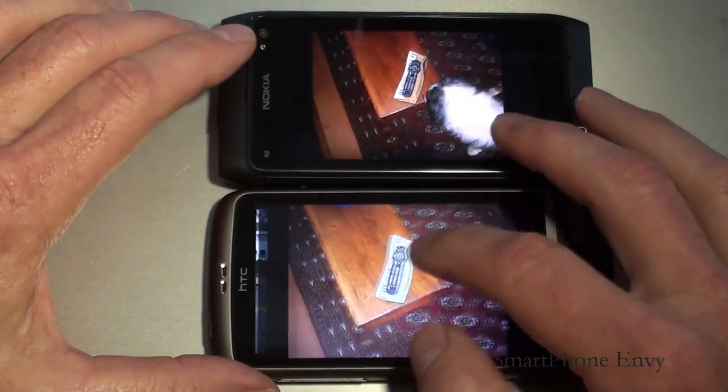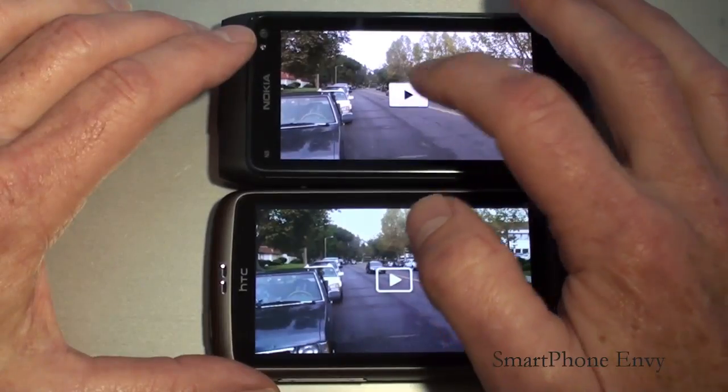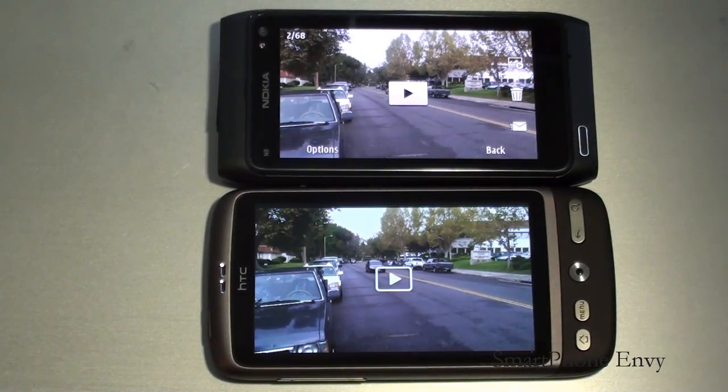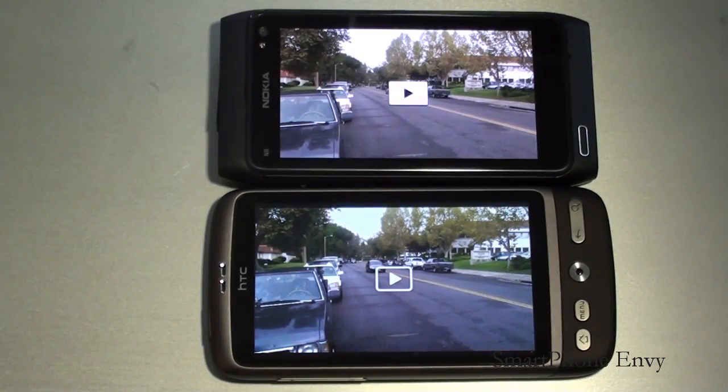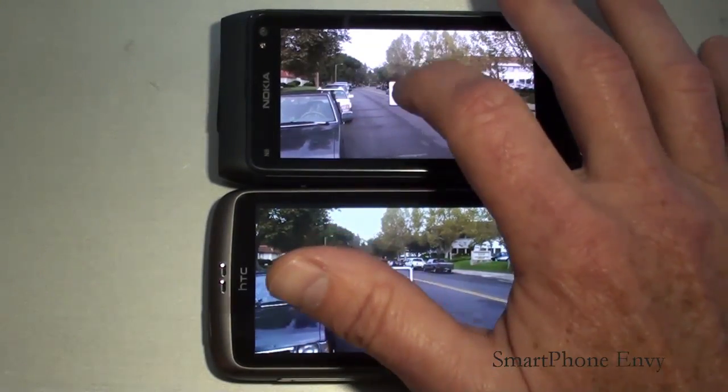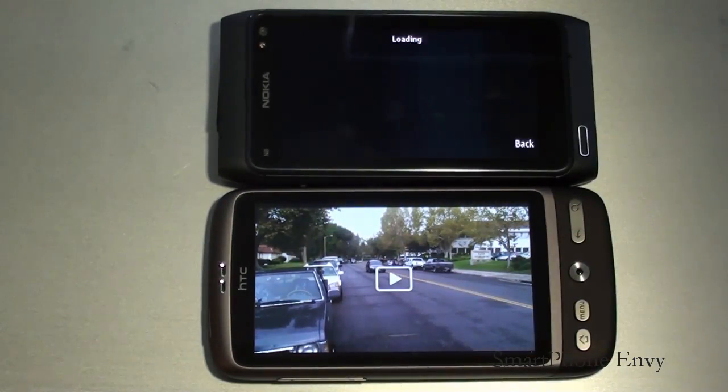And then the video, it should be here and here, and we'll run the Nokia first. All right, this time for sure. There we go.